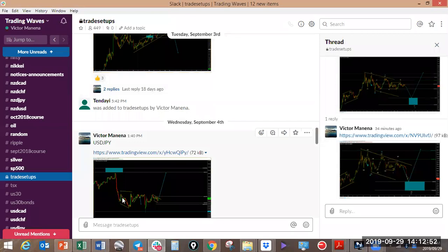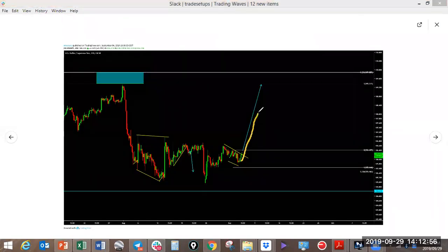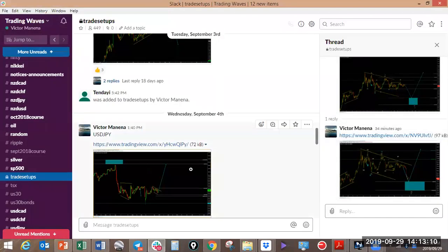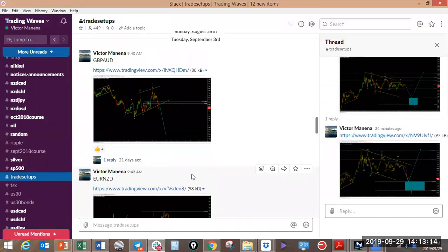Right, so this is US dollar JPY. So US dollar JPY is also one that we are holding. It's also at a corrective structure around these areas. We still wanted to push higher to this level. Okay, so that one is looking good. There's no way we're going to lose this one because it's already a risk-free trade. All right, that is EURJPY, Euro New Zealand.